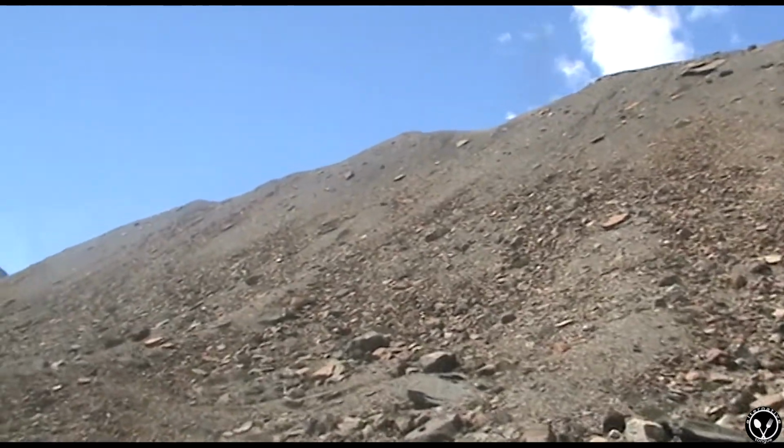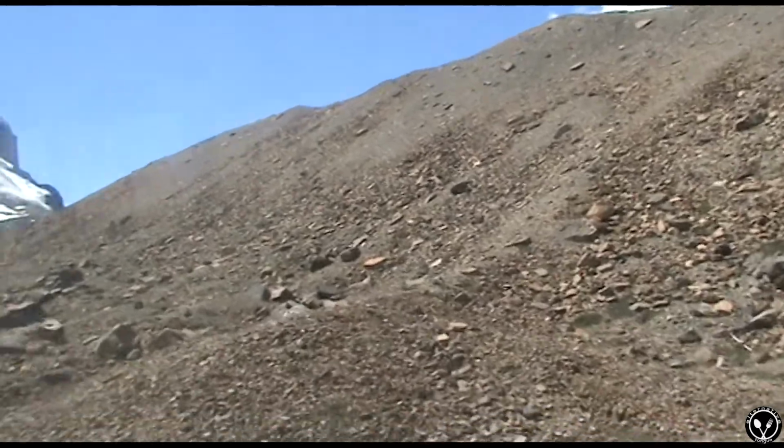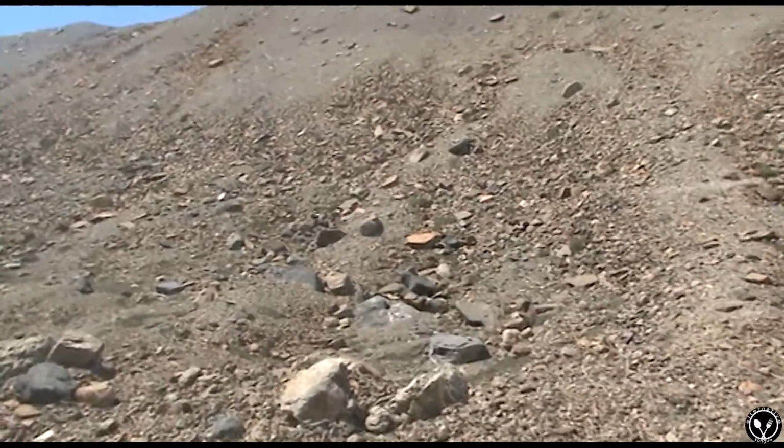There's a marmot just running across the road here. I don't know if we can see him or not, but they blend in pretty good with the rocks. Yeah, he might have gone into his hole, but he was just running across here.